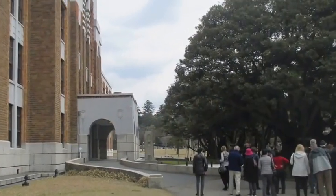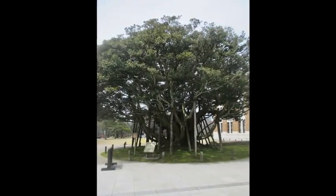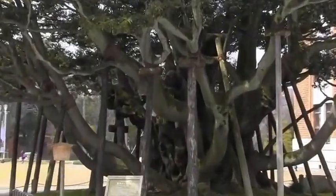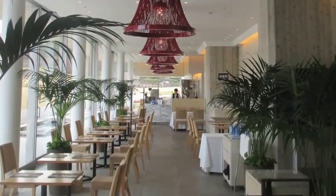In front of this building are two acorn trees that are estimated to be 300 years old. There's a big old tree. Looks like it's really dead in the middle, but new stuff is coming out the sides. Well, not really. So it looks really nice, but this is not where we're eating, not in the cafe.